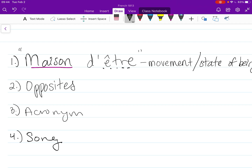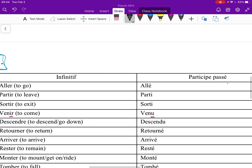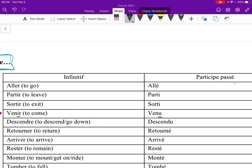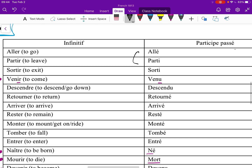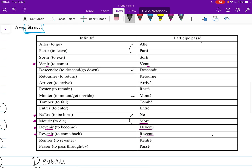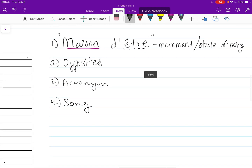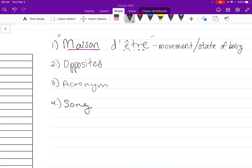Or some people like to set things up as opposites. If you look at the movements, of course, a lot of them have opposites. So to go and to leave, those are opposites. To descendre, to go down, and to go up. Descendre and monter are opposites. To be born and to die, those are opposites. So some people like to pair them up. That may be something that you want to do to help you just logically remember them.